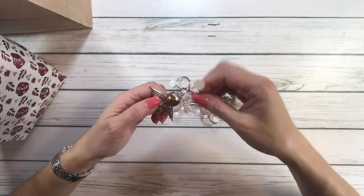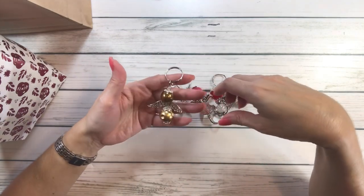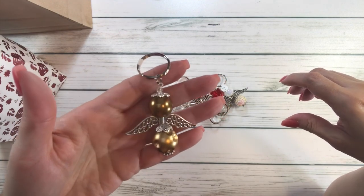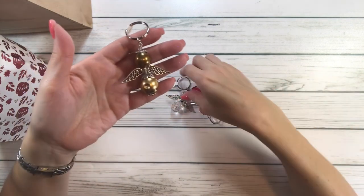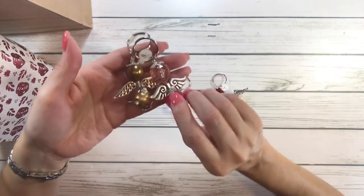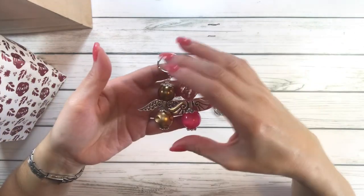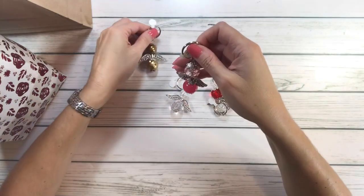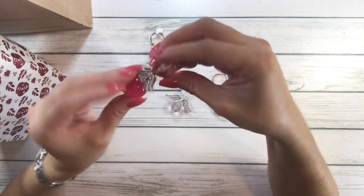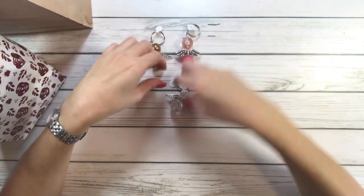So they're basically keychains. Isn't that pretty? It's like little angels. I got the golden one. It's got the wings, and they all have, I think, different wings. And I got this one. See how pretty that is? I'll just show them to you one at a time. This one is pink. See, the wings are different from those. And then this one is silver.